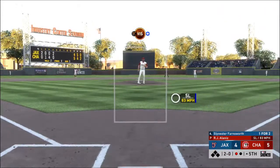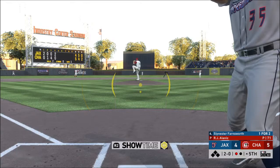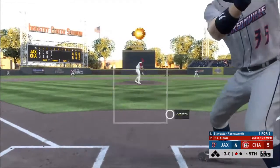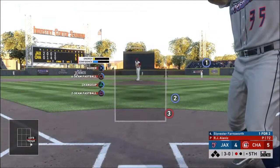Oh, that's off the plate. Ball 2. Tough sliders right there, but he was able to lay off him. Might have bought himself a fastball in this situation. Too tight with that one. 3-0. 1 out, nobody on.